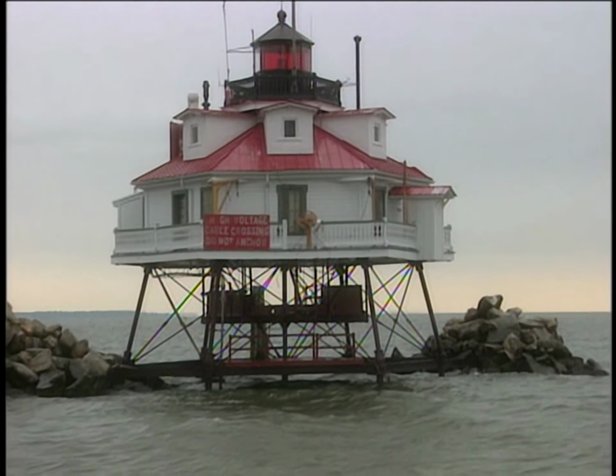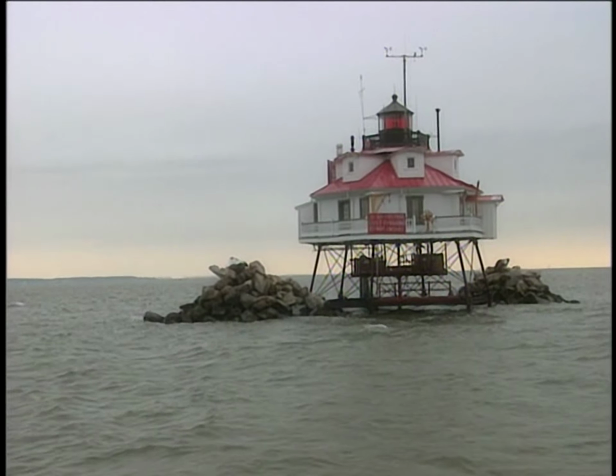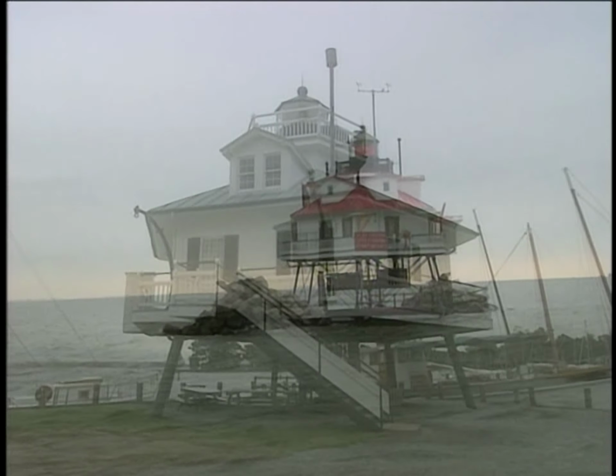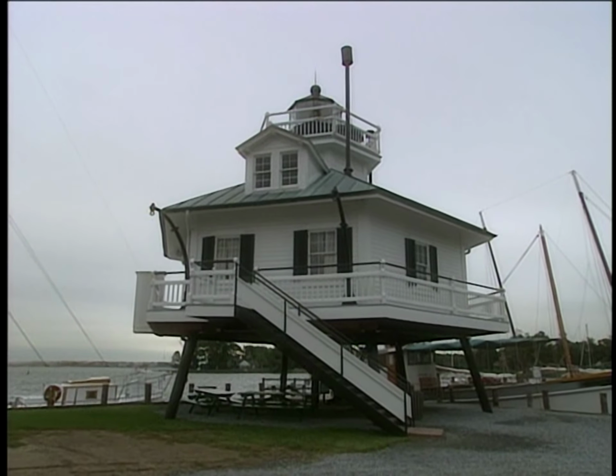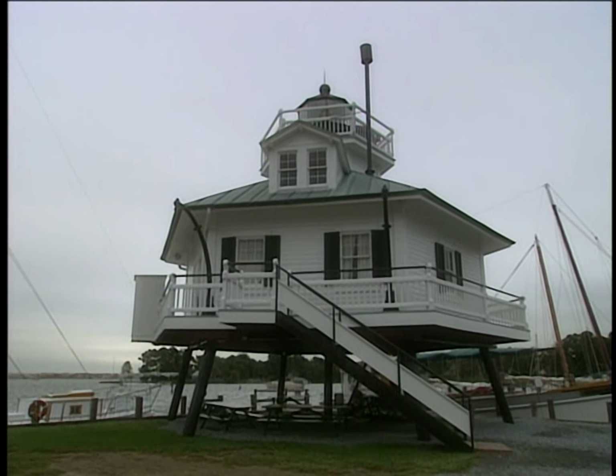While Thomas Point is not accessible to most people, there are a number of places around the bay to see examples of the screw pile lighthouse. The Hooper Strait Lighthouse is part of the Chesapeake Bay Maritime Museum at St. Michael's, Maryland.